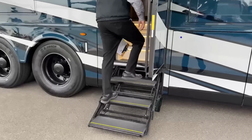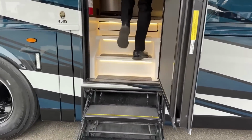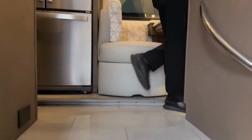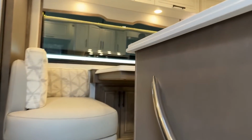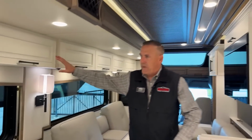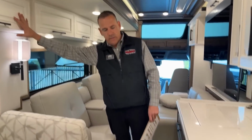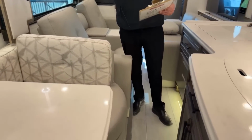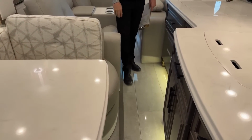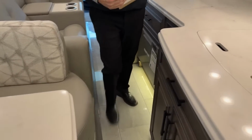Not only has Newmar expanded their fleet, they've also kind of modernized the interiors of them. As you see, we have two-tone: the Summit White, and the darker Sedona glazed maple on the bottom. So that gives it a two-tone, kind of contemporary feel.